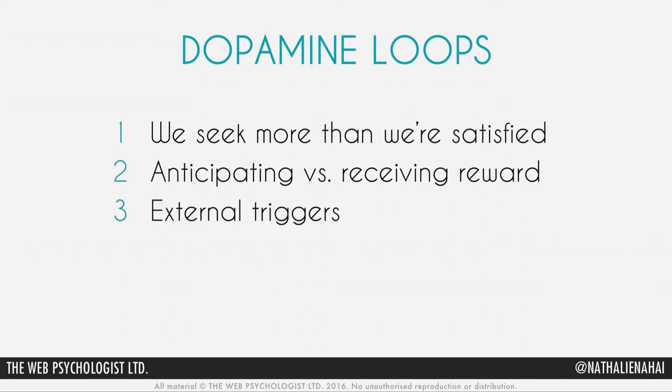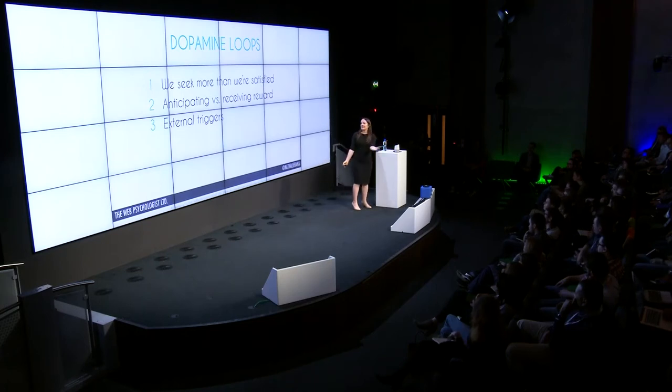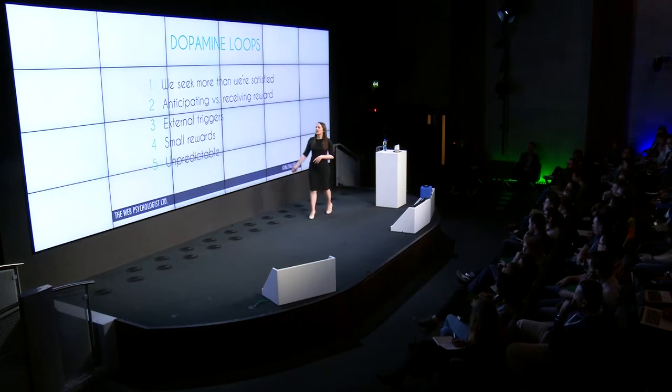Dopamine loops are also queued up by external triggers. It's like being in a gambling den and you start hearing the cash sounds going and it makes you feel like you want to engage in the behavior. Only in this case, it's not the cash sounds, it's the notification, the ping, or the haptic cue, the buzz in your pocket, or the little icon that says you've got messages. The rewards are usually very small. You get a tiny hit that is unsatisfying and usually unpredictable. And in trials done primarily with animals, this variable reinforcement schedule, where the reward is variable and the timing of the reward is variable, elicits the highest rate of engagement, and it's the same again in gambling. So if you get all of these things together, it's the perfect storm for a dopamine loop interaction.